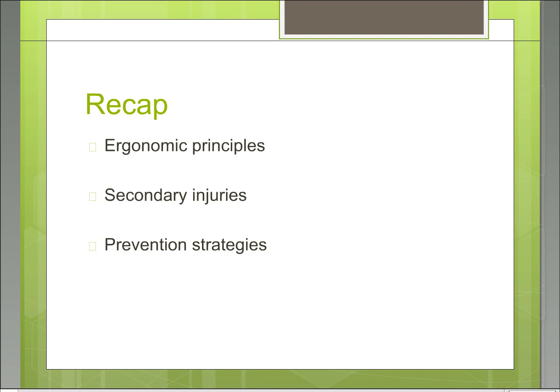And so to recap, there were several different ergonomic principles that we went through, such as trying to avoid repetitive motions, working in neutral postures, avoiding excessive force, and so forth. These are things that we want to make sure that we're incorporating in any type of work environment that we may be in order to help us reduce the onset of secondary injuries. Again, we looked at secondary injuries from the standpoint of the onset of work-related musculoskeletal disorders, which included tendinitis, carpal tunnel syndrome, or even experiencing back pain.